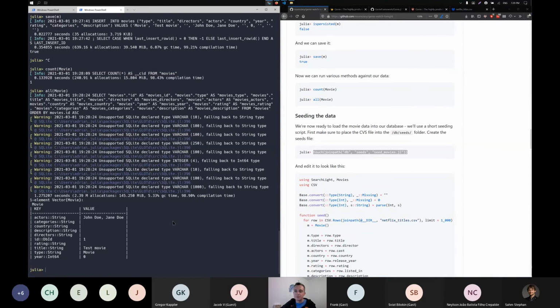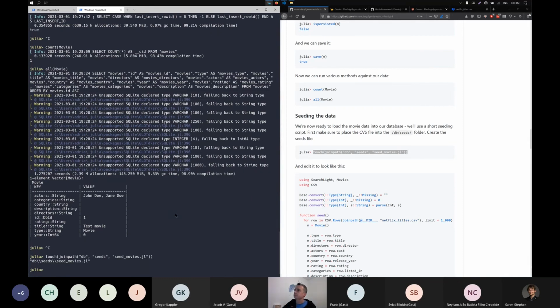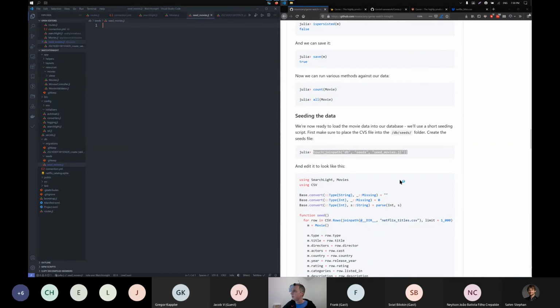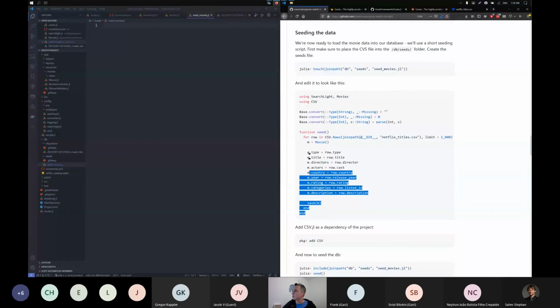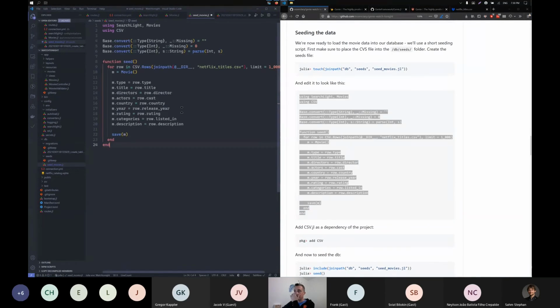As such, let's create a small script which will help us transfer all the data from the CSV file into the database, so that we're then able to work with it. I'm just going to create a file. There's no generator for this. Inside the DB seeds folder, which already exists in the application, I'm going to create a seedsmovies.jl file. It's an empty file, and we'll turn it into a small script which will create all the data and insert it in the database.